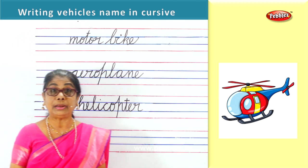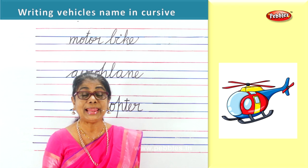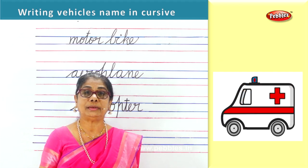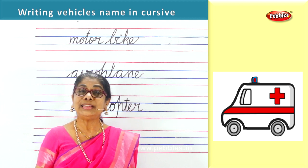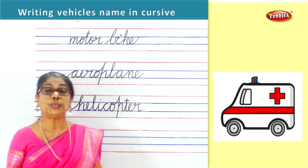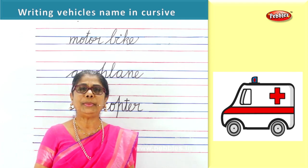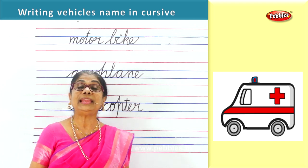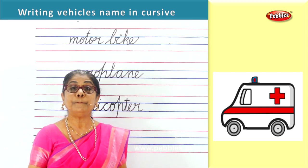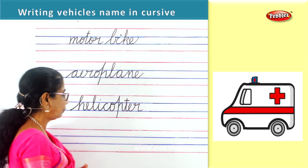Yes? When people, in an emergency, old people, young people, anybody gets sick and you want to make them reach the hospital, what is the name of that vehicle? There's a red cross on it, a white huge vehicle that makes a noise on the road. Ambulance. When people are sick, they take them in an ambulance. Spell ambulance. A-M-B-U-L-A-N-C-E. Ambulance.